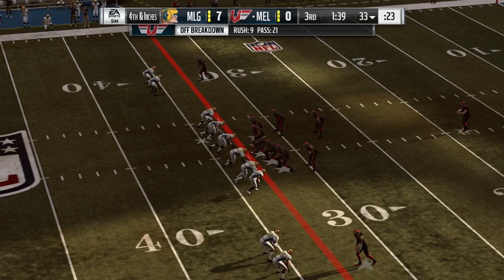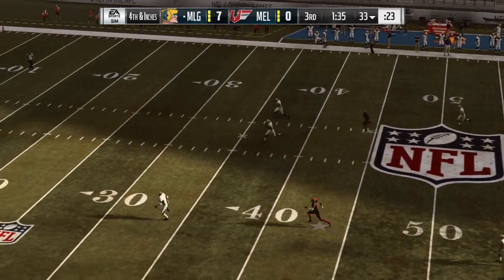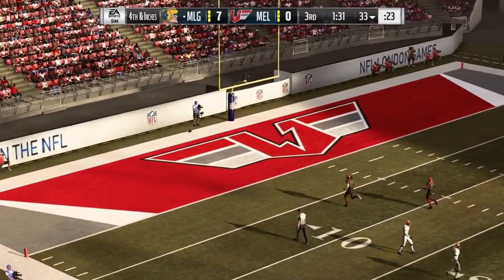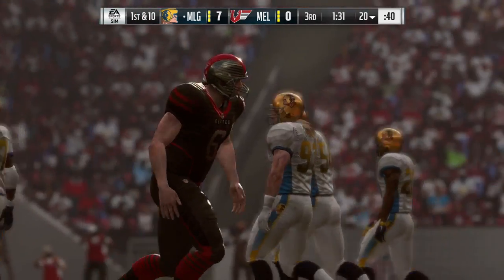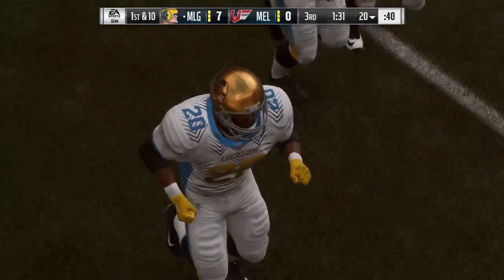Here's Johnny Hecker now as he'll punt it away for the second time. And he gets this away, and look at this. This is a good one. It's a little too close to the goal line, and it continues into the end zone for a touchback. Back onto the field comes the offense for the Madden Legends.